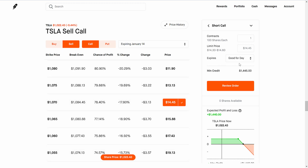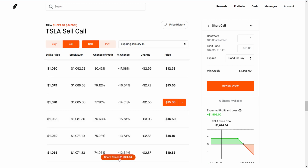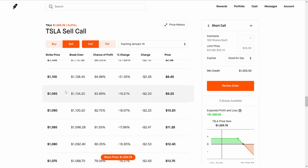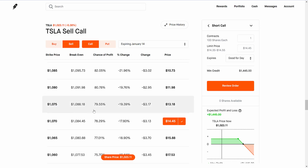So right here, for me entering this trade, I will get paid $1,455 to do this. Now, the reason that I'm getting paid is because what if Tesla goes up from $1,024 per share, and what if it goes all the way up to $1,100 per share? Well, even though the stock price is currently higher than my strike price, that doesn't matter. I'm still obligated to sell my shares for $1,070 per share. So technically, I am losing because $1,100 is more than $1,070 per share.